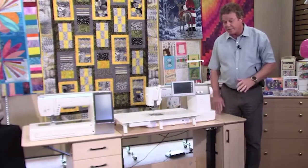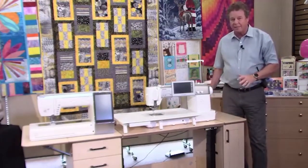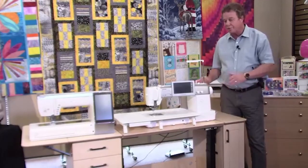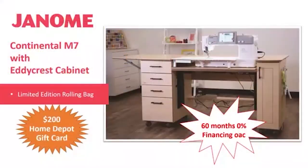What is new is this cabinet that it's sitting on. This is called an Eddy Crest cabinet, and it was designed specifically for this machine, which tells you the popularity of this machine. If they're going to have a company make a cabinet that is only designed for this. I mean, this wasn't designed for any other Janome machine, or for that matter, any other manufacturer's machine. This one's simply for this.